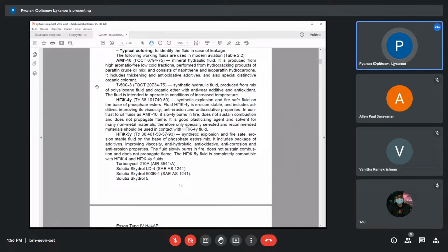750 is a hydraulic fluid produced from a mix of polysiloxane fluid and organic ether with some additives. Its main advantage is high thermal stability, which means it can be used up to higher temperatures. It is intended for real supersonic aviation, such airplanes as Mikoyan 25, which can fly at high supersonic speed, about 3,000 km per hour for a long time, when the actual temperature of the aircraft exceeds 150 degrees centigrade and approaches 200 degrees centigrade. Of course it's expensive and not so convenient to use, but for these conditions it's the only way.